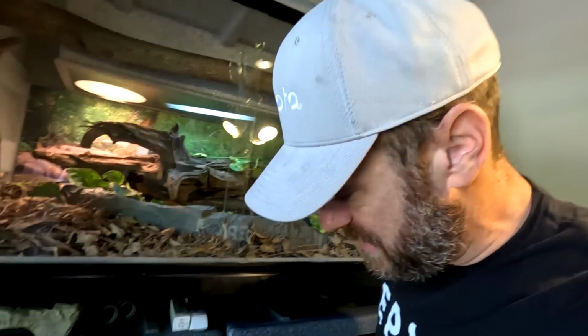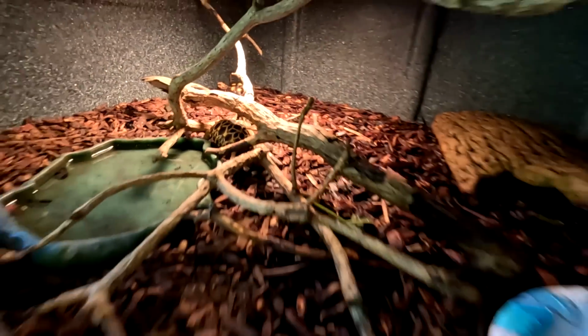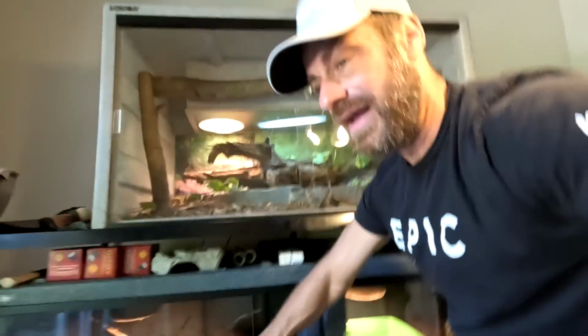Yeah, awesome stuff. The tortoises are wandering around. We got our Burmese star right there hanging out in that log jam. And I am gonna get involved in another project.